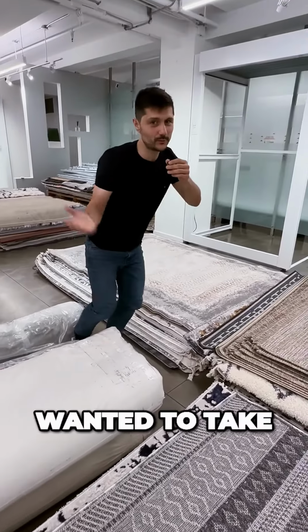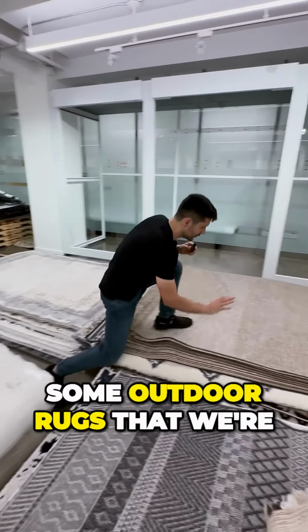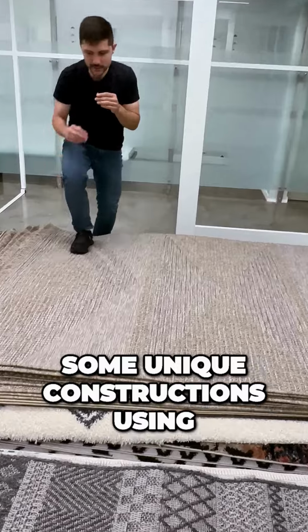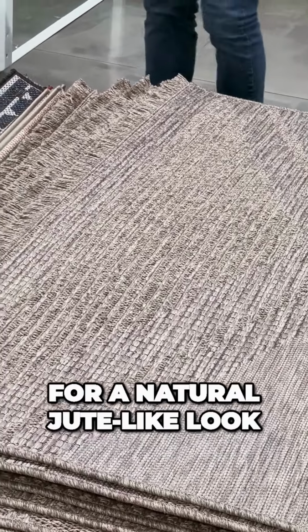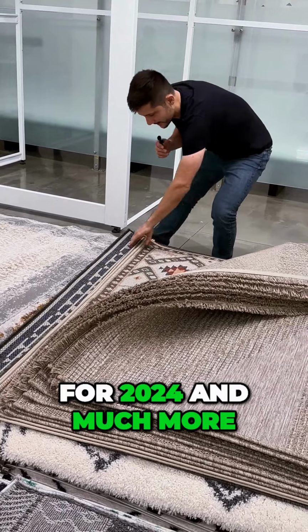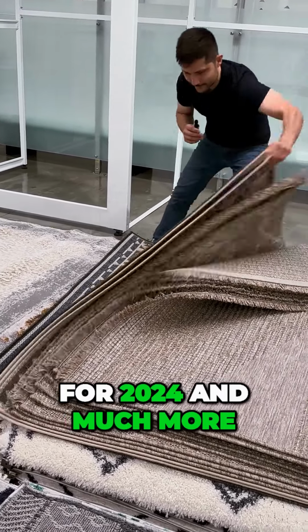For this market, I just wanted to take a few minutes to tell you about what we're going to be showcasing. We got some outdoor rugs that we're going to be showcasing that are some unique constructions using a few different types of denier yarn or thicknesses of yarn for a natural jute-like look. So we got some goodies there. We have some colorful outdoor rugs coming for 2024 and much more.